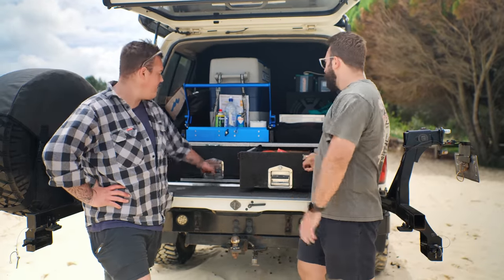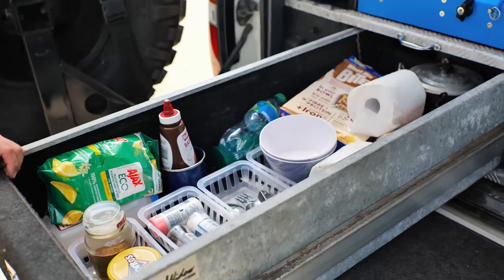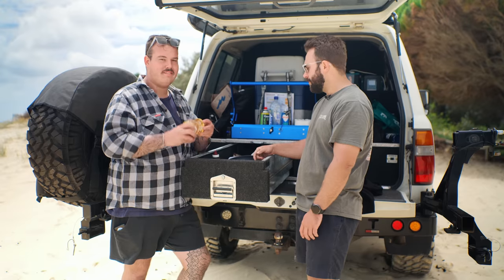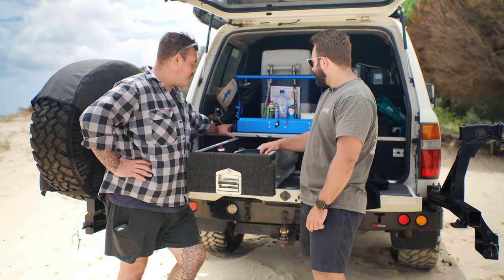Drawer. Nice. In this one? Over that one, currently got a jumper in there, but you take that out. That's cooking and food, so it's got an assortment of cutlery, salt, pepper. Get into it. Rip into it. Nice. That's good. A little bit of cleaning. A little bit of coffee.